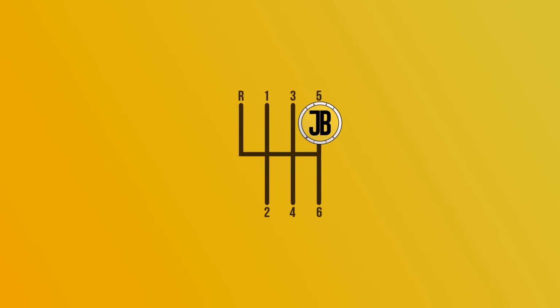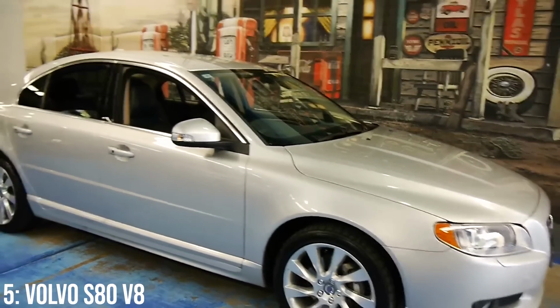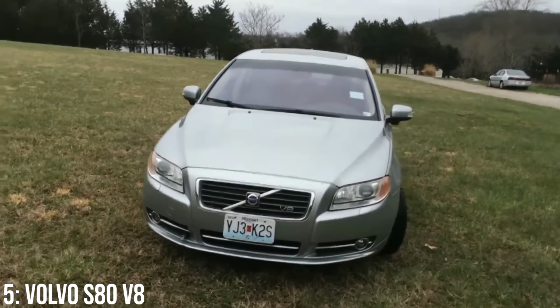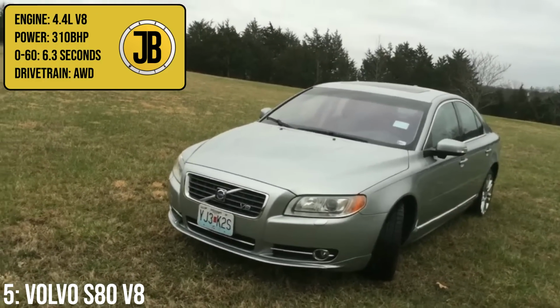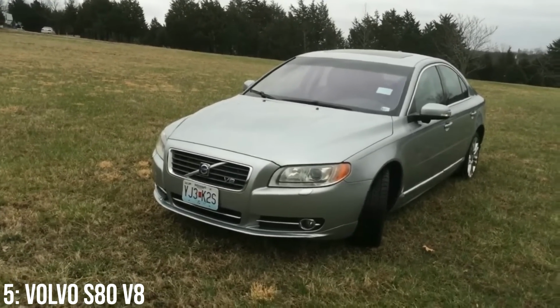You know I have to put a Volvo into basically every single sleeper video that I make, and the S80 V8 is absolutely perfect for this price range. For a car that looks like a sedate executive saloon from the relatively simplistic Swedish brand, it does have a ridiculous engine block, a 4.4 litre V8 which puts out 310 brake horsepower, taking it to 60 in 6.3 seconds, which is helped by the fact that it's all-wheel drive.